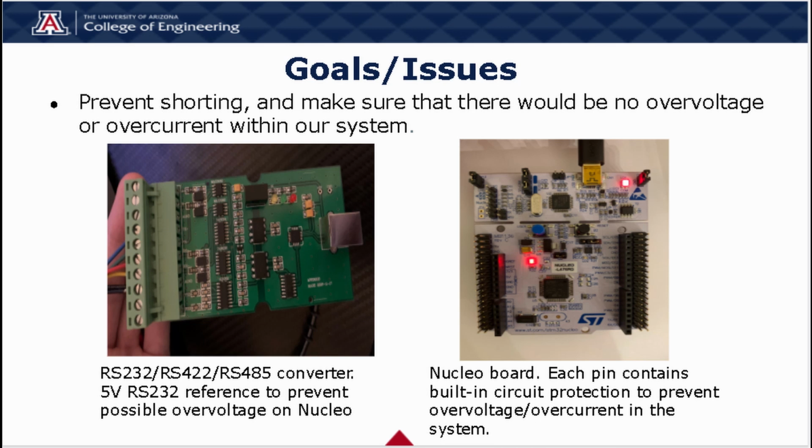Our main issue was creating a system that was handheld so that an operator of the mirror cell would be able to test the boards in place.